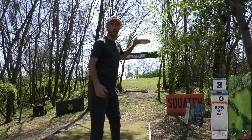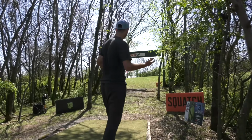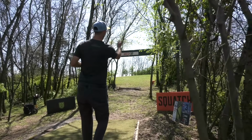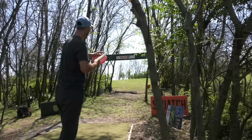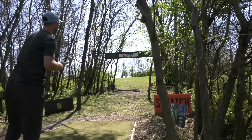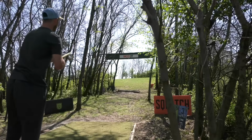All right, hole 3, we've got a 625 foot par 4 uphill. We've got a double mando right off the tee. We've got an uphill forehand. You can see the tree line on the right-hand side. That forces you to have to throw an anhyzer flex. So you kind of want to just hug this left side tree line, a little bit of an anhyzer. Everything's going to want to hyzer out a little bit more just because you're going uphill.